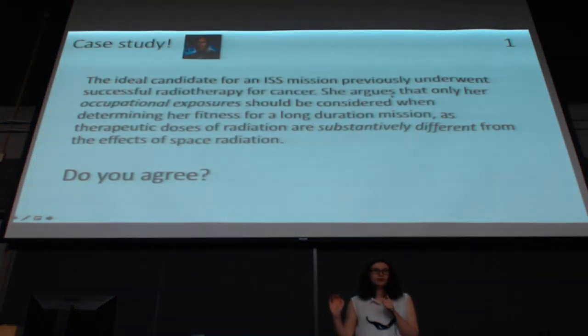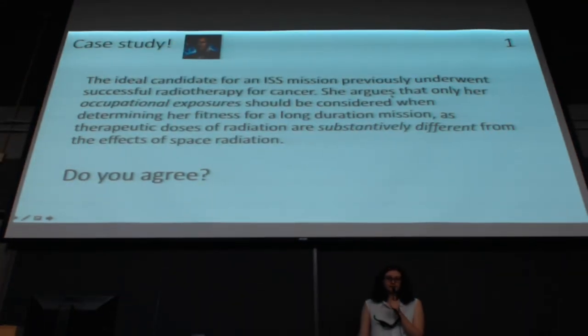So we have our first case study where we're going to have to make a decision. You're a space medicine specialist. You're looking at candidates for a mission to the International Space Station. And you have this perfect candidate, but she's previously undergone successful radiotherapy for cancer. What she says is that only her occupational exposures, so exposures from work, should be considered when determining whether she's fit for a long-duration mission, because the therapeutic doses of radiation are different from the effects of space radiation. So do you agree?